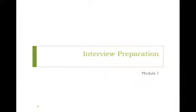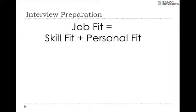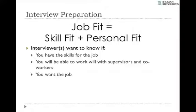Module 1, Interview Preparation. Preparing for an interview is essential to having a positive interviewing experience. The more you prepare, the less nervous you will be during the actual interview. Job fit equals skill fit plus personal fit. Interviewers want to know if you have the skills for the job, if you will be able to work with your supervisors and your coworkers, and if you want the job.